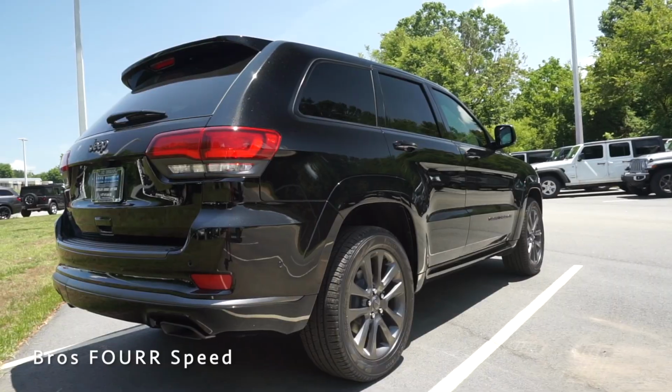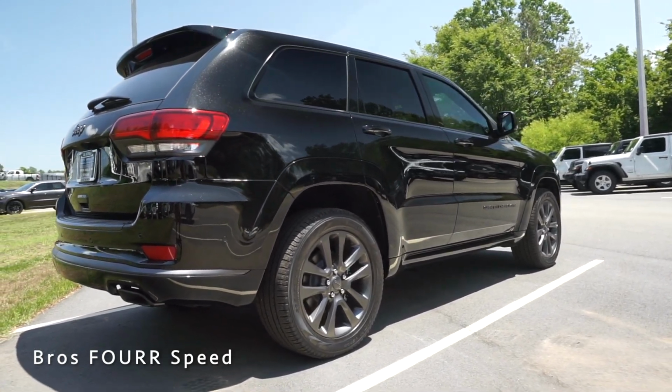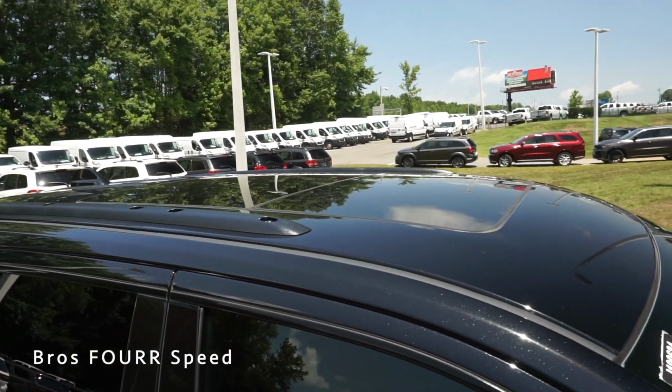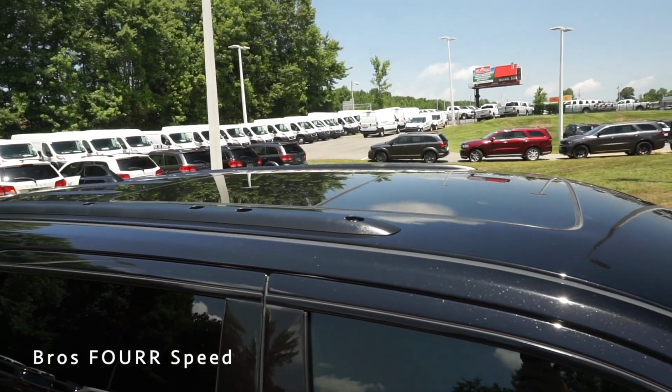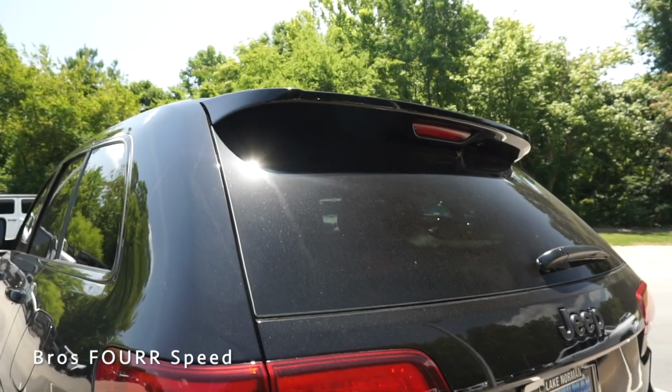There's gloss black trim around all of the windows, very nice body lines running through the middle section of the door along with just underneath the door handles. And as we make our way to the roof, it does feature a sunroof. And finishing up in the rear with the body-colored spoiler and integrated third brake light.